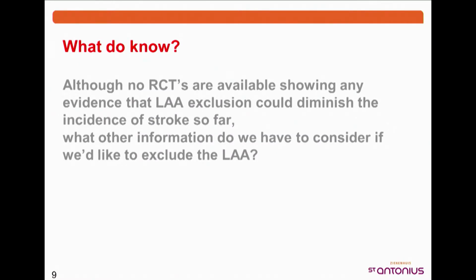So basically, what do we know? We know that there are no RCTs available, at least no adequately powered RCTs, showing any evidence that LAA exclusion could diminish the incidence of strokes so far. But what other information do we have to consider if we have to exclude the left appendage or not?